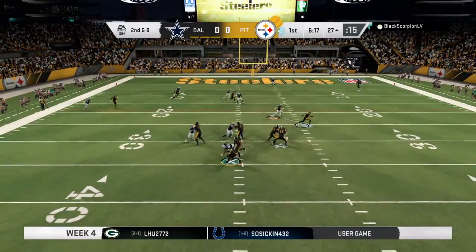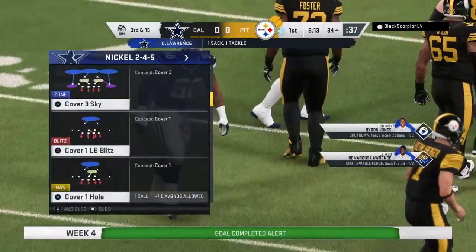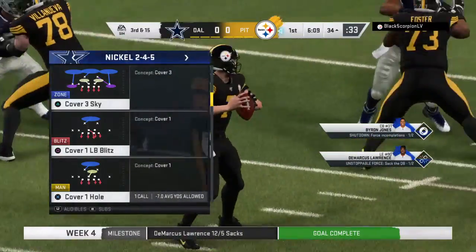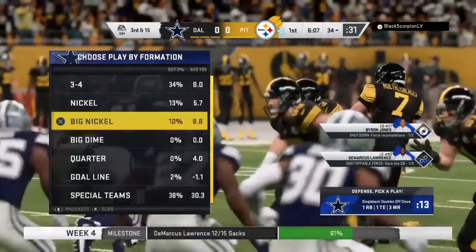Now it's Roethlisberger. Nowhere to escape, and he goes down. DeMarcus Lawrence racking up sack number 12 for him on the year. They got to figure this out. They got to figure him out. 4 sacks last week. Now 1 in the first quarter.